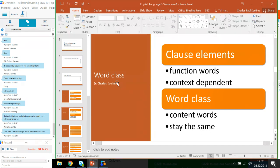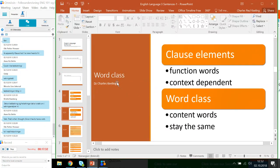Clause elements, okay, and these are two different ways of identifying lexical items. Note the use of lexical items there. Clause elements are context dependent. They're function words. Okay, that's what a clause element is. I'm going to go on and tell you about them in a minute.